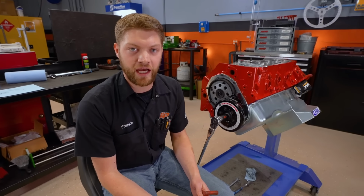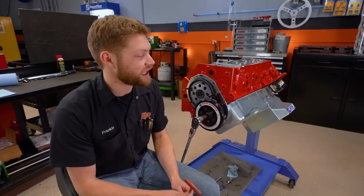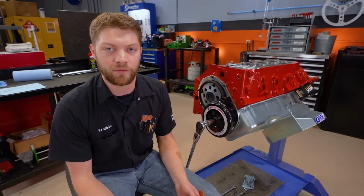The reason this is so important is mainly due to ignition timing. We want to make sure that when we're setting our timing, what we think is happening is what's actually happening inside the cylinder. Even on an EFI engine like this one, we have to set base timing and then tune from there. This way we know we have accurate data and accurate tuning information when we're dynoing the engine. So we do this on every single engine we build.